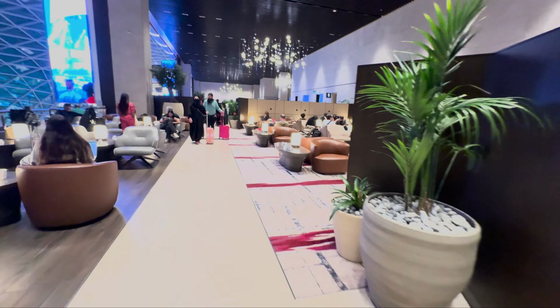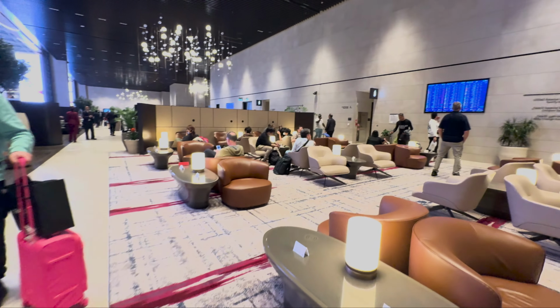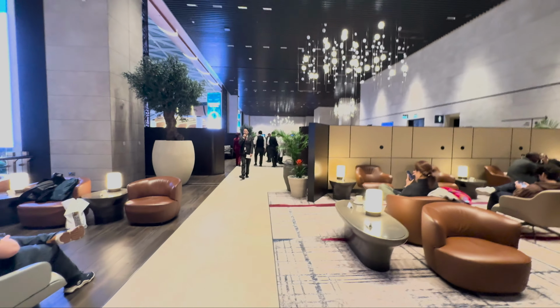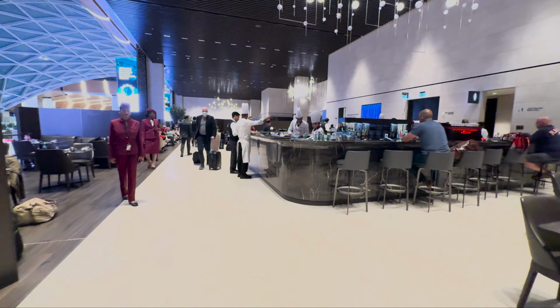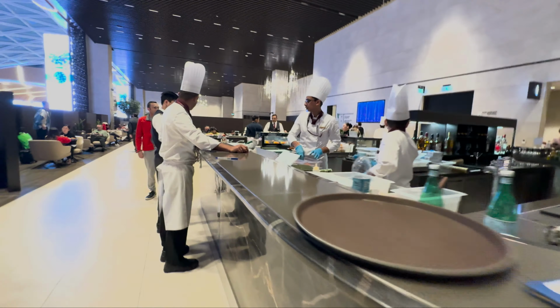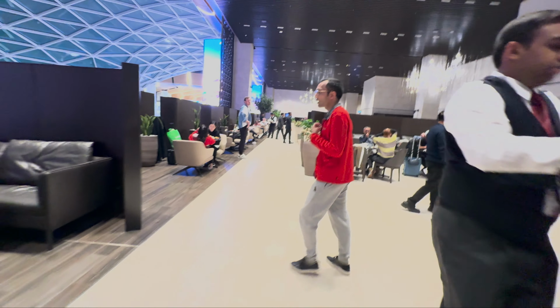food options. As you'll see, you got showers, kids room. Yeah, lots of options for seating here. Fairly busy at this hour. I was here, it was about 1 a.m. that I was here. So you see a bar area here, and it's like it just keeps going on forever.